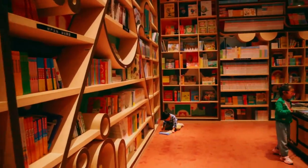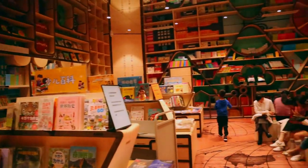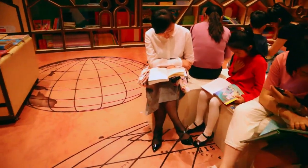So this part of the bookstore, guys, is for kids. See? We are here enjoying the books. And have their parents reading with their children.